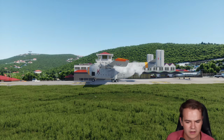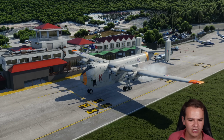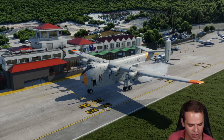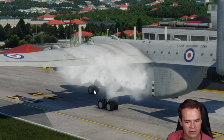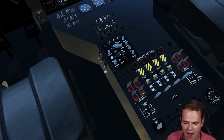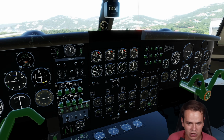Aha. Yes, take a look at all that smoke. Our engine is starting up nicely as it should. Good. Kind of like vaping smoke, not really oil smoke. Good. The almighty power. Let's go ahead and start the second engine up as well, which is working just fine.